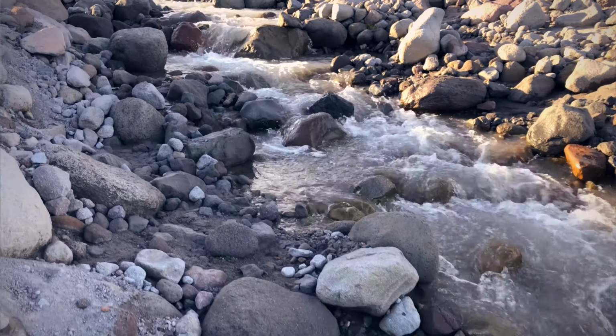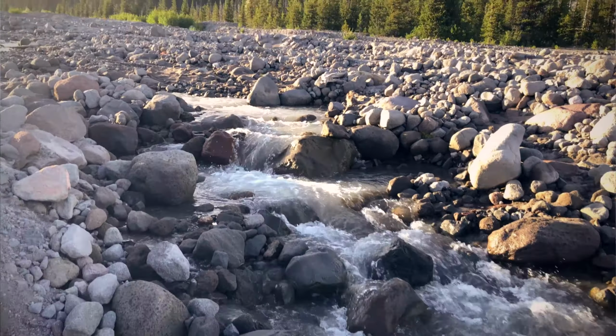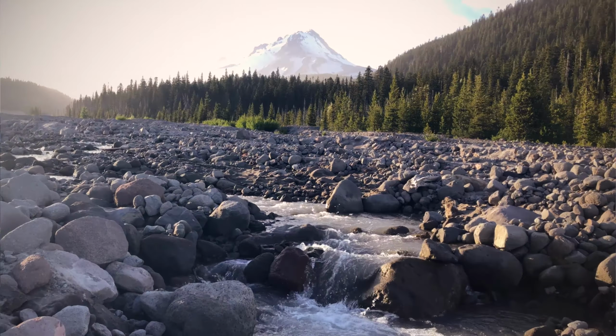Walking along this rocky White River just to try and find good composition to get maybe some long exposure shots of the river with Mount Hood on the other side. And it should be a good spot to try and make that happen.